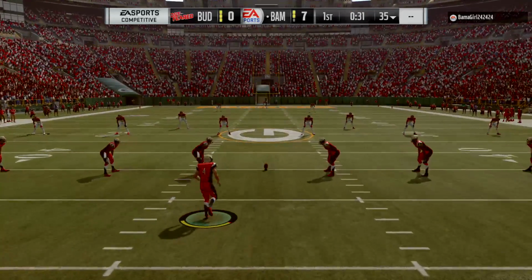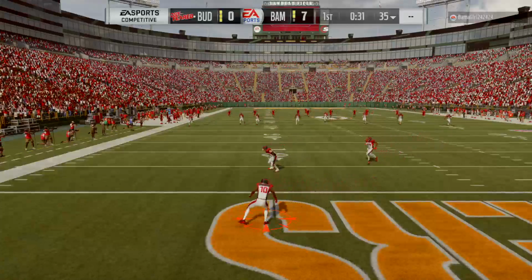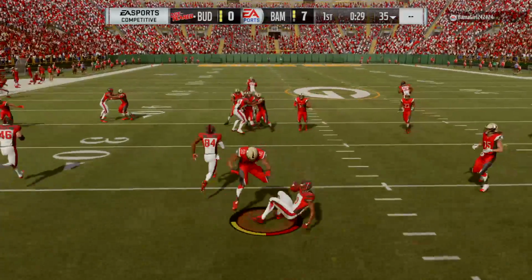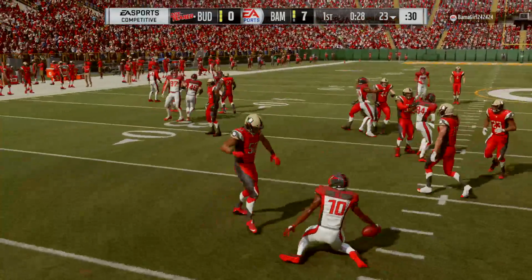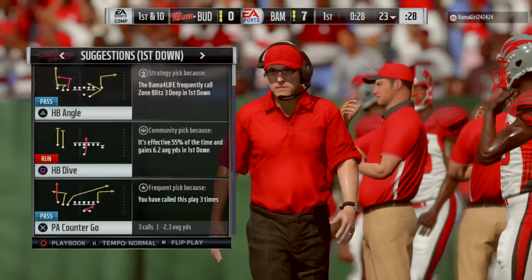Set now to kick this one away, and off it goes. Fielded about a yard deep. And he'll get across the 20 before he's brought down at about the 23-yard line.